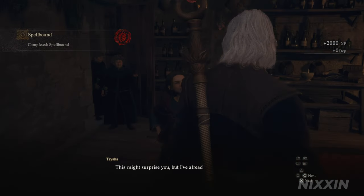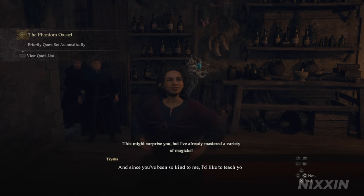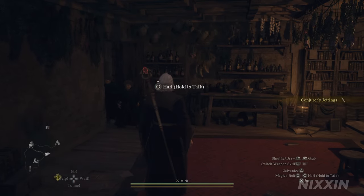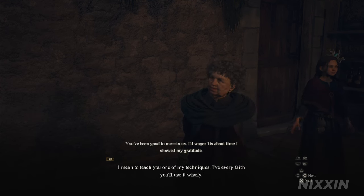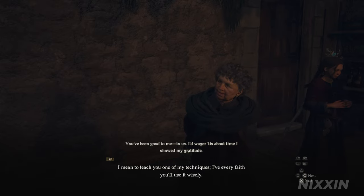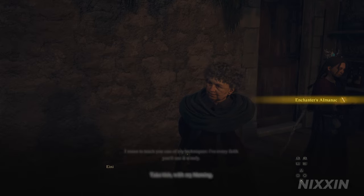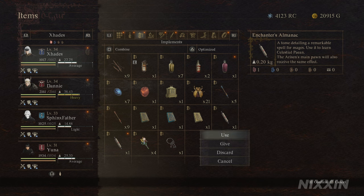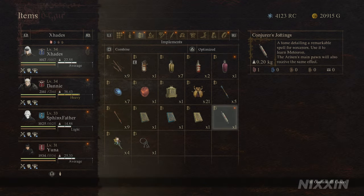Trysha was very thankful and kindly offered to teach us a few tricks she learned. From her, we get Conjurer's Jottings. I'd like to teach you a special one. But don't leave just yet. Eini will also want to talk to us. She gave us the Enchanter's Almanac. With my blessing. Use Enchanter's Almanac, we will learn Celestial Paean. Use Conjurer's Jottings, we will learn Meteoron.